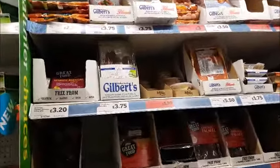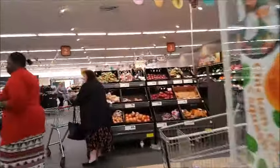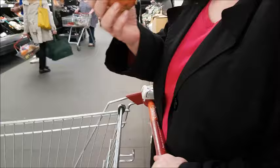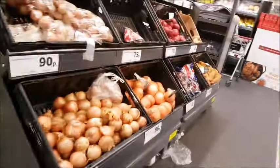Look at this section. The kosher section. Yeah! There we go, bit of Jewish food there on camera. Oh, where is she? She's going after her onion. Look at that happy face, because she's got her onion. Just look at that bare trolley apart from an onion.